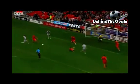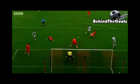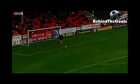Haitley controlled it. Lovely cut back. Lasley's run got in ahead of Keith Watson, and Lasley scores his third of the season.